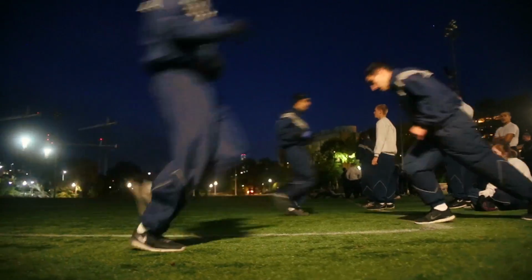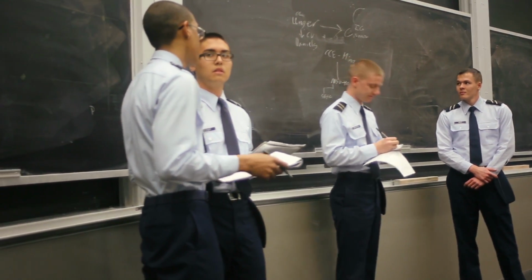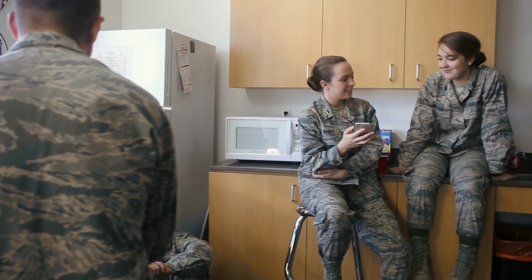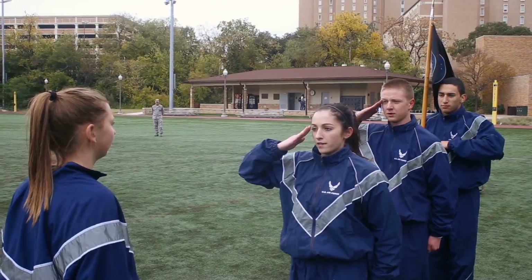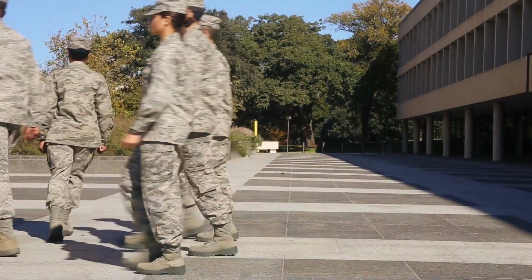The General Military Course is designed to improve communication skills and provide a window into military life. It's an opportunity for students to try out the program with no obligation. Cadets will learn military customs and courtesies and will be taught Air Force drill and ceremony practices during leadership laboratory.